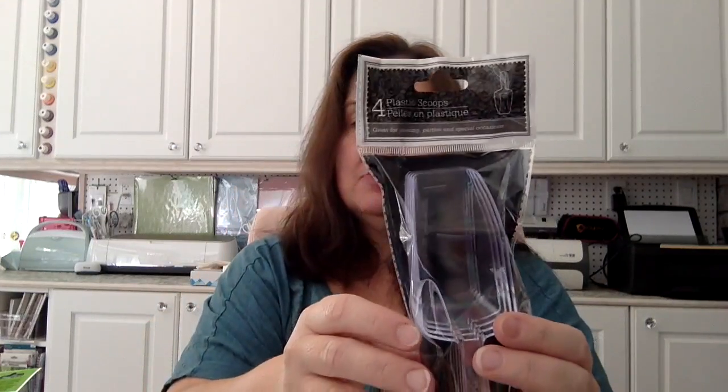I got some of these scoops, supposed to be disposable ones, but I reuse these over and over. I can use these in my own food bins in my house and my pantry, for the sugar and oatmeal and all that stuff. So there's always a scoop to scoop stuff out of the bulk oatmeal, bulk rice, and flour, and things like that. So there's four in here for $1.25. I'm going to make some piles, and I'll get back to you.